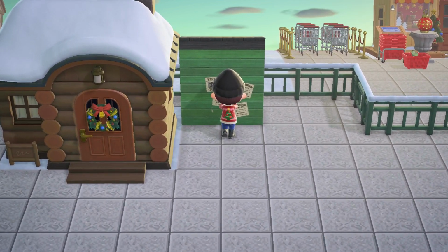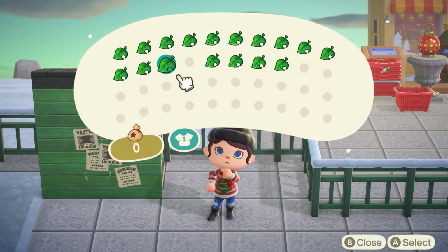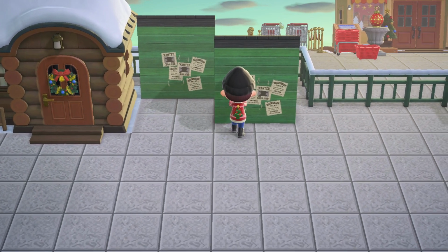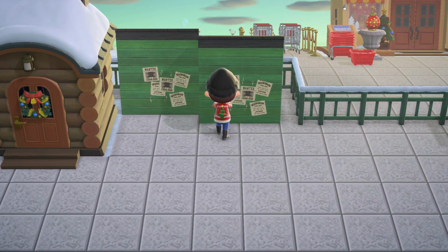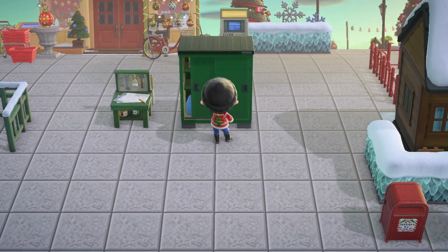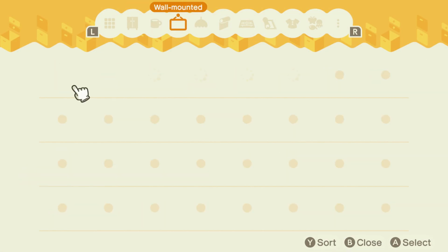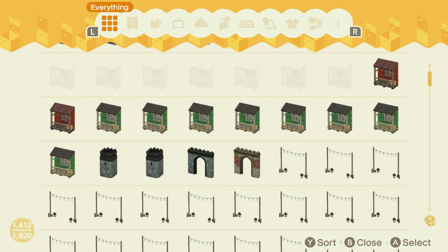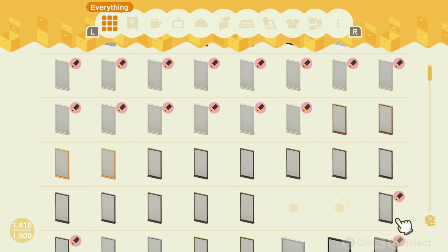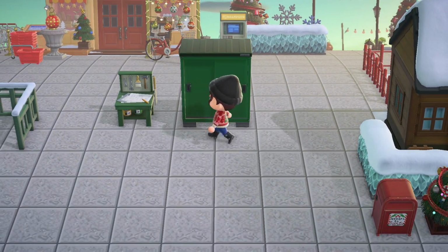Oh, that's what I... Simple panels. That's what I forgot. I would forget my head if it was not attached to my shoulders. So we'll get this shoved back and we'll go ahead and we will grab those. I only need four of them. There we are. And I believe it was these four. At least I hope it's these four. Yeah, those are the short ones.